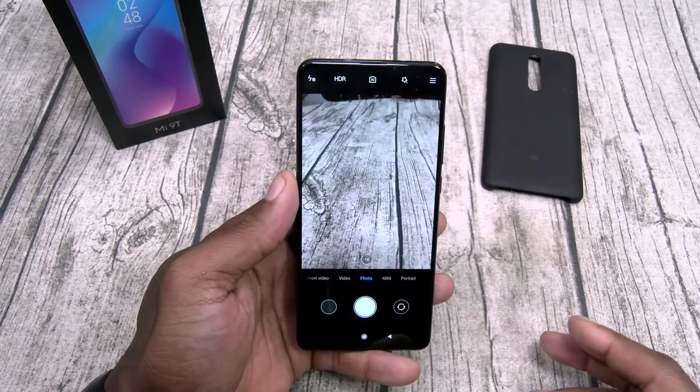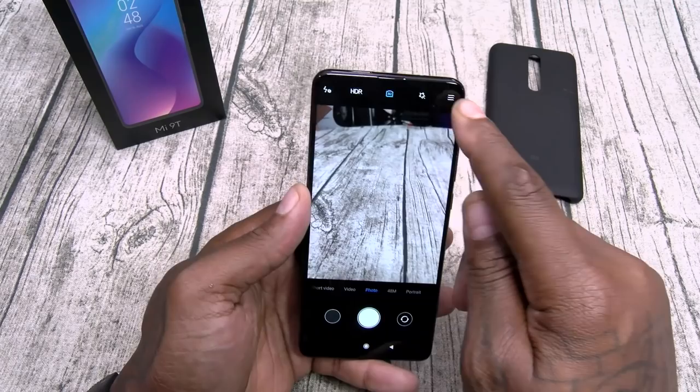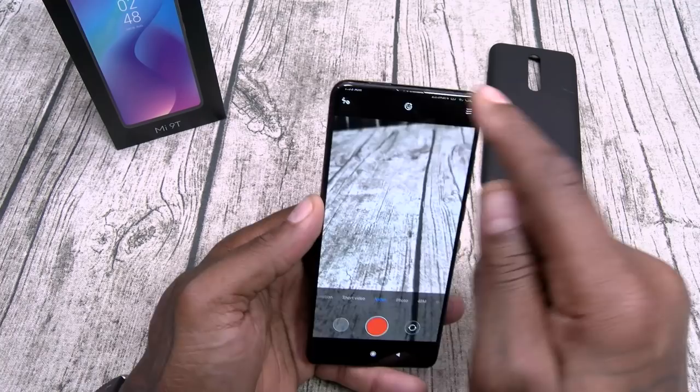You got your flash. You got HDR. You got artificial intelligence. Always leave that on. You got your different filters. And you got your settings. So you got your tilt shift, square, you got Google Lens, straighten, timer, and settings. Now, another thing that I don't like about this camera is there's no optical image stabilization. So the video's gonna look a little bit jumpy. Let's go to settings for video.